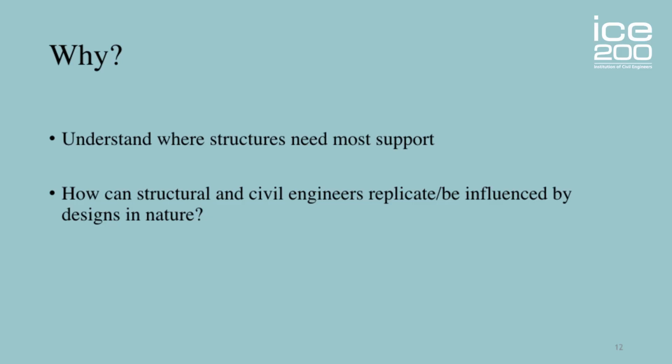So, why am I doing it? I want to understand where structures need more support. If we can mirror the hip joint in structures, we can provide efficient, safe, durable structures. And how can civil and structural engineers be more influenced to get more from their designs and their materials?